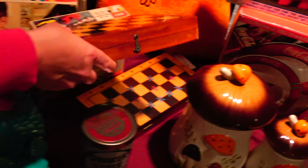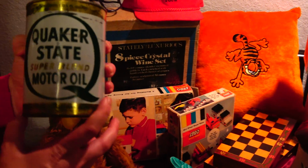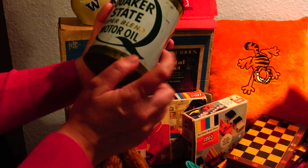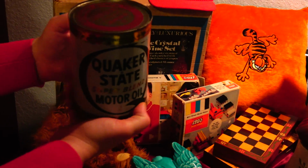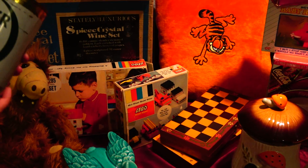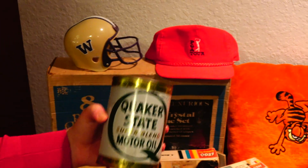Another cool find is what Chrissy picked up. She picked up this quart, unopened, of Quaker State Super Blend motor oil. You know that people love their cans. We've talked about that before. And the oil is still in it, because people who inquire about these usually ask, is the oil still in it? So yes, it is still in there. Someone's really gonna love this.